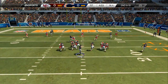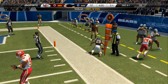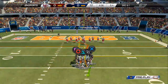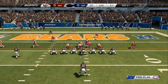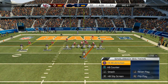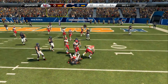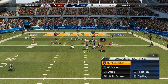Second and 10. Challenging the defenders to the right side. He steps out. Good play call that time by the offensive coordinator. Down inside, when you're inside that 20-yard line or the red zone, find ways to complete the pass. They did that time. Offense lines up here. This is a screen play all the way. The tackle is made short of the first, and that'll bring up fourth down.